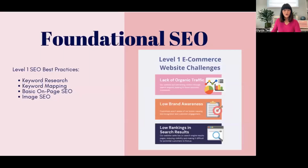Okay, so now let's talk about level 1, which was foundational SEO. And level 1 SEO best practices include keyword research, keyword mapping, basic on-page SEO, and image SEO.